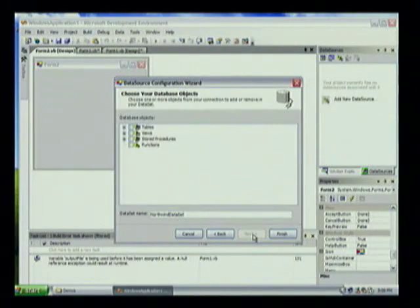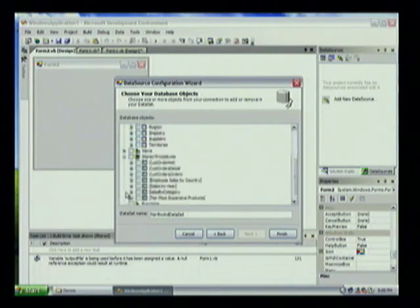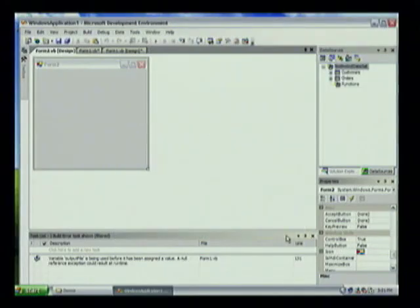We've now connected to the Northwind database instance on my machine, and we see the various elements of the database schema that are available. So I can go through here and say, for my application, I want customers and orders. Maybe there are some stored procedures I want to use as well as defining my data source. In this case, we'll just take the customers and orders. I'll click Finish, and Visual Studio is now going to add a new data source to my project.